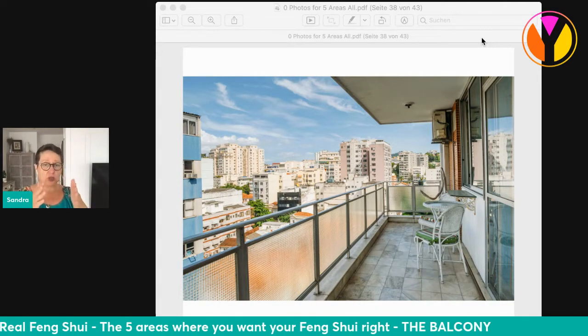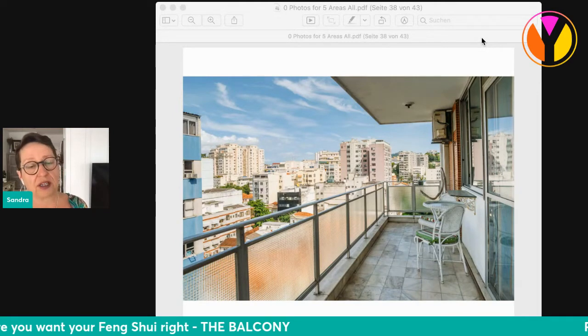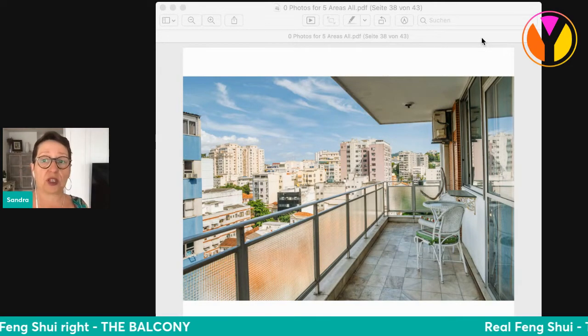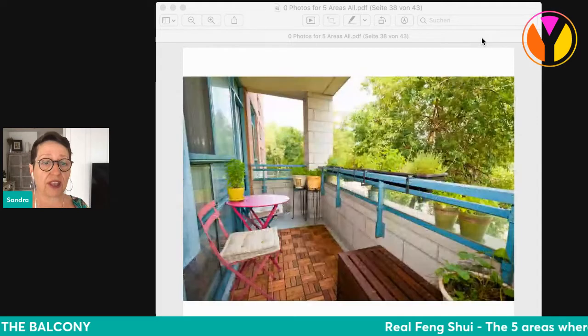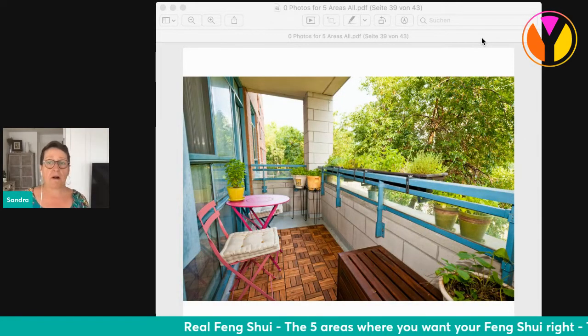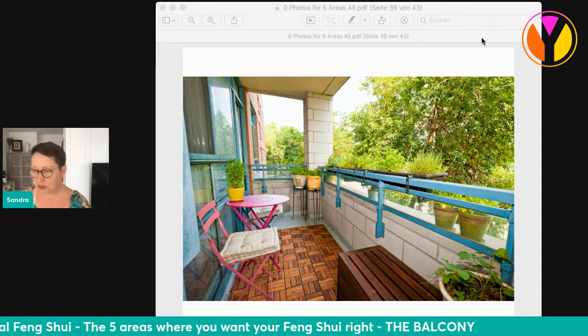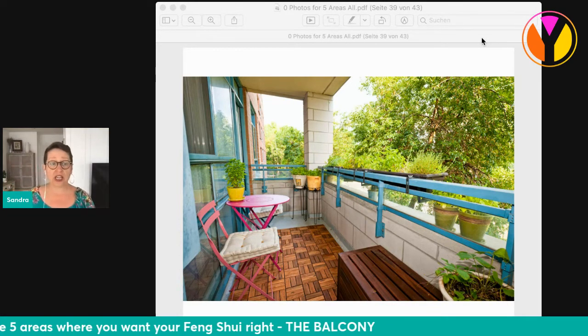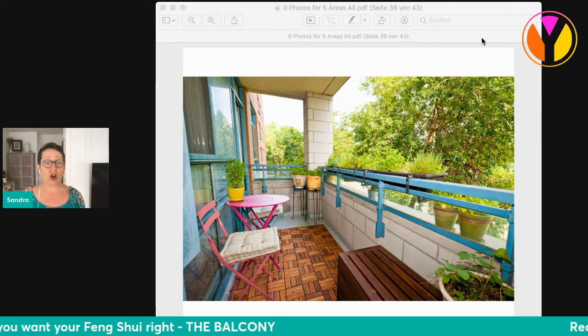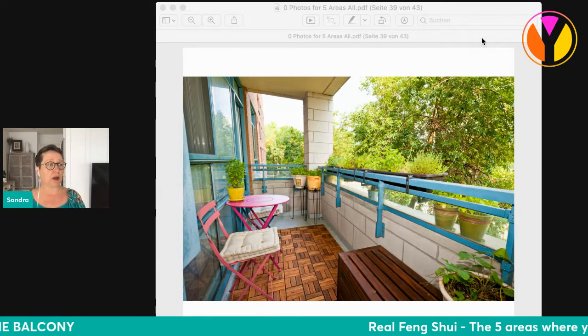In this one, it is opening to a minimum of 2 sides, as you can see, 2 cardinal sides. But this is what the outlook is. So here we go. Totally different outlook, totally different qi that you're getting, totally different setup. So your balcony is one of the areas where you can create qi and where you can bring qi into your home.